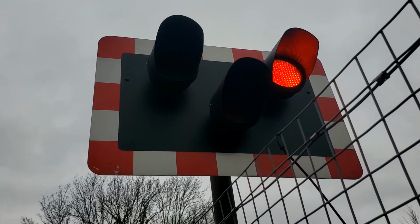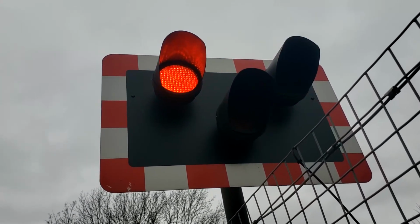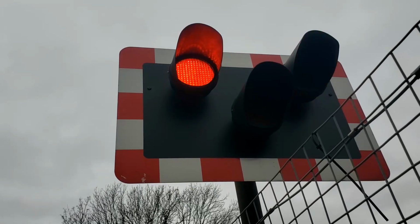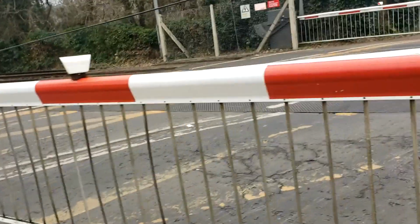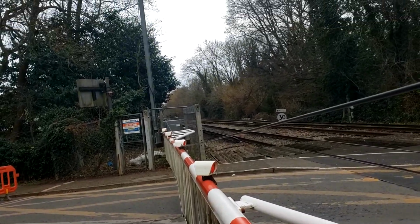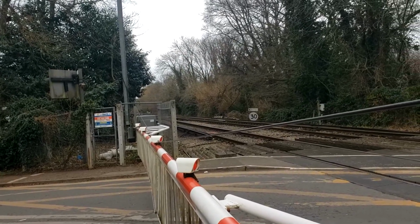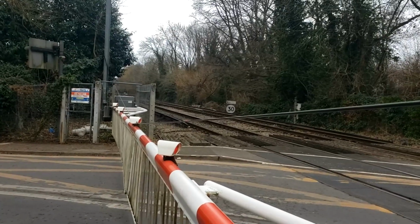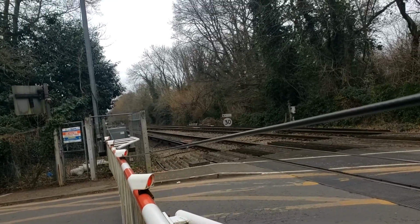It's just departed Thames Ditton. On its way now. Oh, it's here already. See, it's just down the line. As you can see, it's just there.